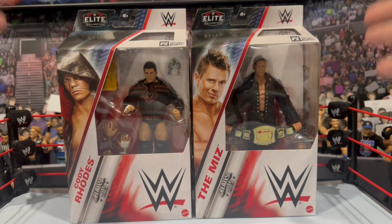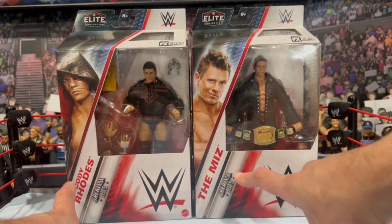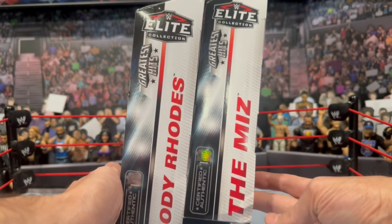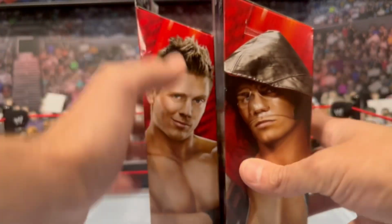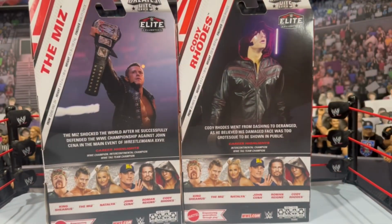As far as the packaging, you will see the standard box for 2024 has the Greatest Hits logo on both boxes with the nameplates and the images of both superstars. On the sides, you will see the nameplates and the Greatest Hits logo. Flipping to the other side to get the image of both The Miz and Cody Rhodes. On the back, you'll see all the other figures from the wave.